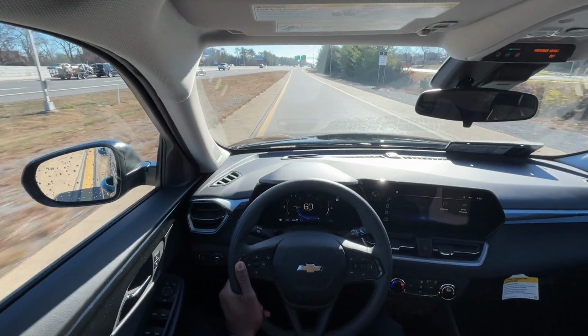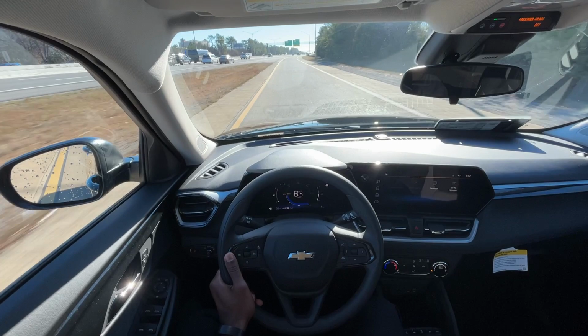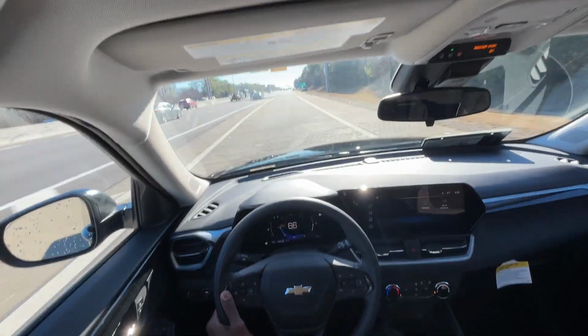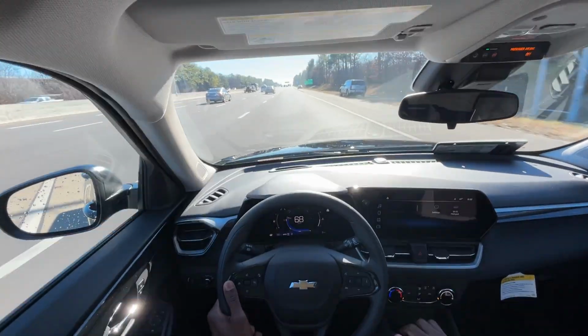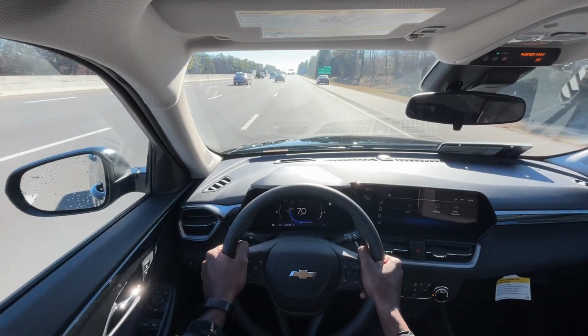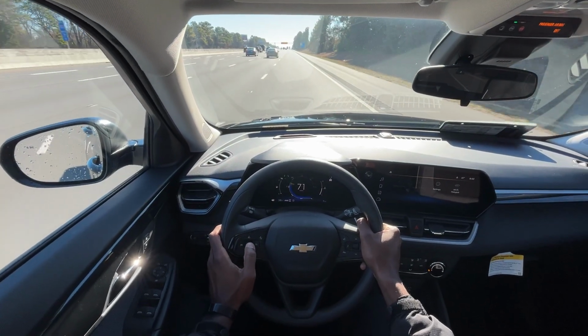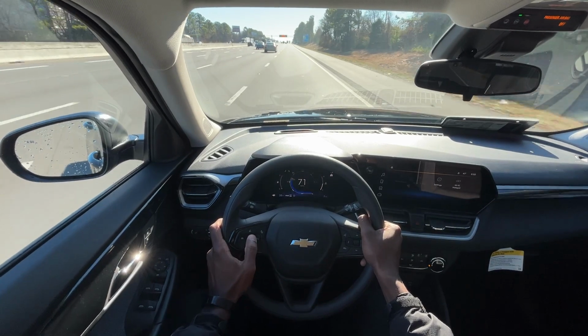So it is a traditional transmission. It's not necessarily an auto mode or a manual shift mode, if you will. So it doesn't quite make a lot of sense to use that unless maybe you're pulling something. But let's go ahead and test out this cruise control.